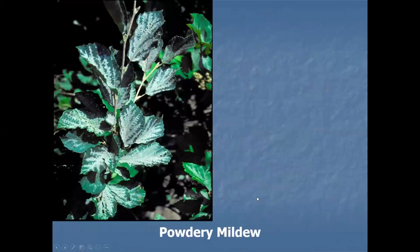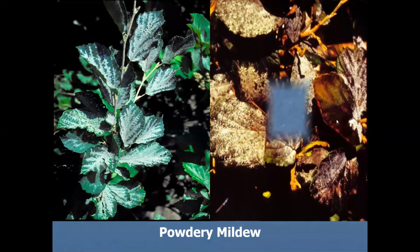As far as diseases, witch hazels have their own complex of problems. Powdery mildew is one. In this particular example, a person might think, well, that silvery cast is a nice, attractive ornamental feature, but it's not. It's a mildew. It's a fungal disease. In this particular case, that plant, by the time autumn came around, still had that sheen of fungal growth on it. And the fact that this plant was a leaf retainer made it look even more nasty. But mildew can be a problem.